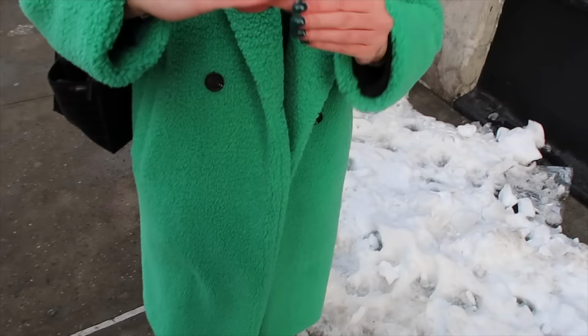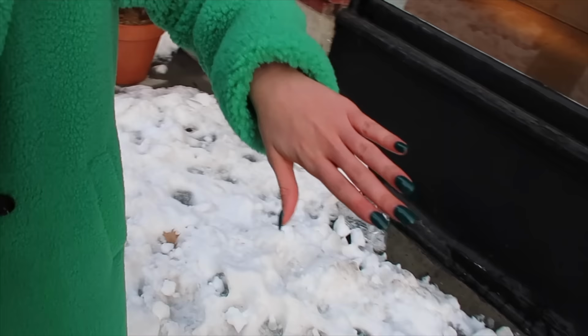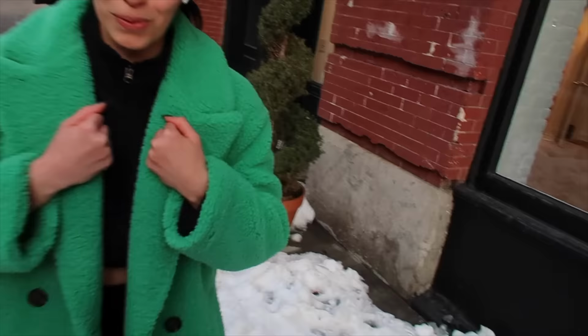Show me your matching green nails. Oh gosh, so please don't look at this one. It's chipped. We'll just get the good hand. It's so pretty. Like a dark green. I did it for my birthday. I love it. I'm shaking, I'm cold. Oh, it's freezing. You've got to get some gloves.